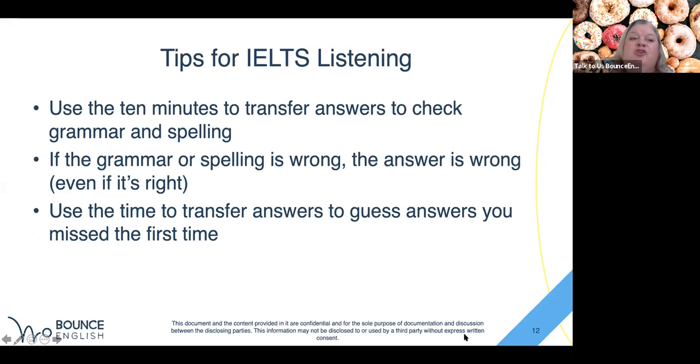Here are a few more tips. Use the 10 minutes that you get wisely. Okay, remember, this test is 30 minutes, and then you have 10 minutes to transfer your answers, okay? When you have that 10 minutes, you definitely want to do a few things. First, you want to check your grammar and spelling. Why? Because if your grammar or spelling is wrong, the answer will be marked wrong, even if it's right. Even if you actually wrote the right answer, okay? And speaking of that, if you choose a different word and it's technically right, but it's not the word the person said, it's going to be wrong, okay?